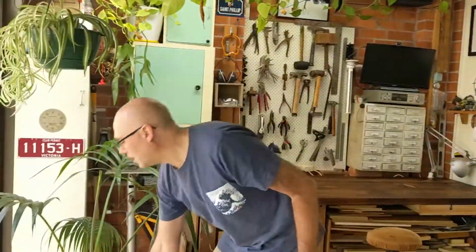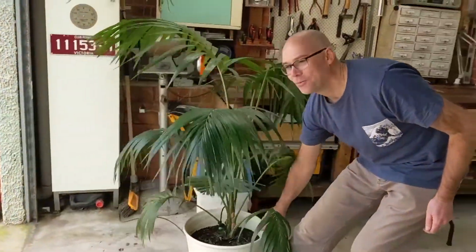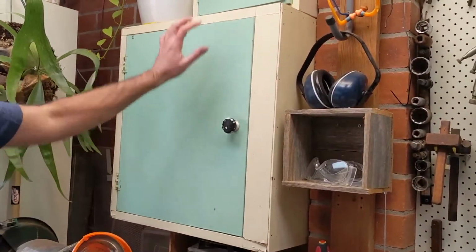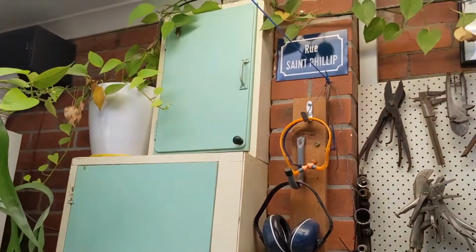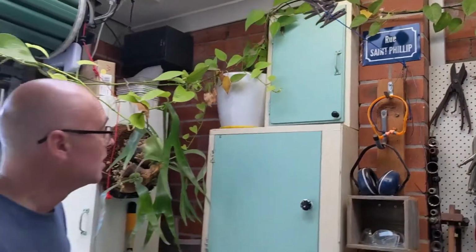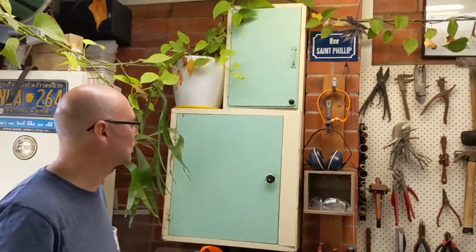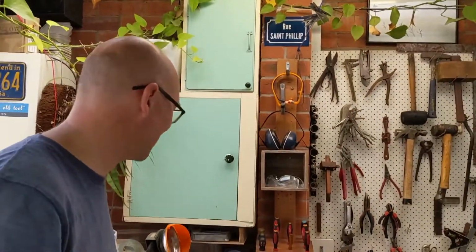Moving around further, my palm is on wheels so that I can move it anywhere out of the way. We also have these kitchen cabinets that a neighbour had from her 1950s kitchen that was being renovated, and all of these cabinets were being thrown out. I think that they're very cool. I like the retro cabinetry.